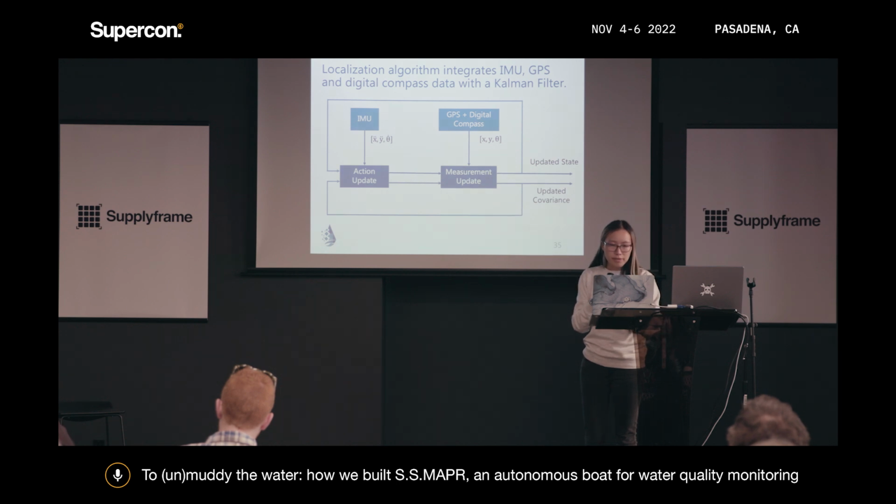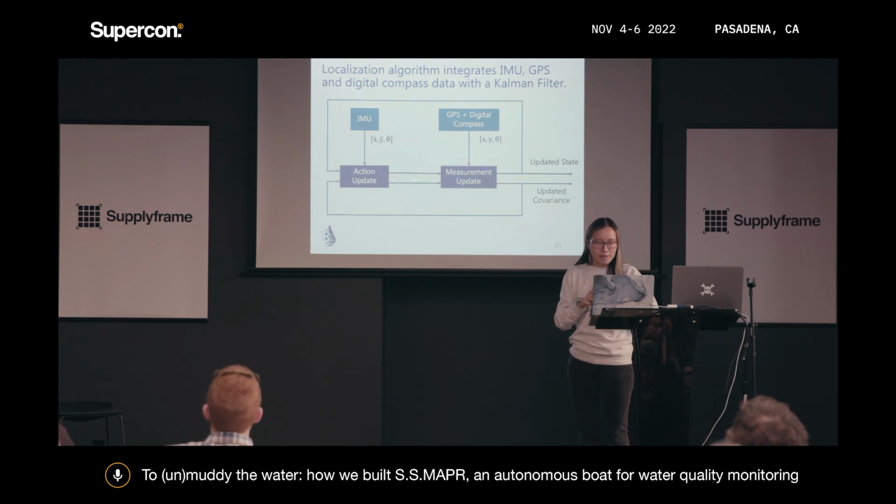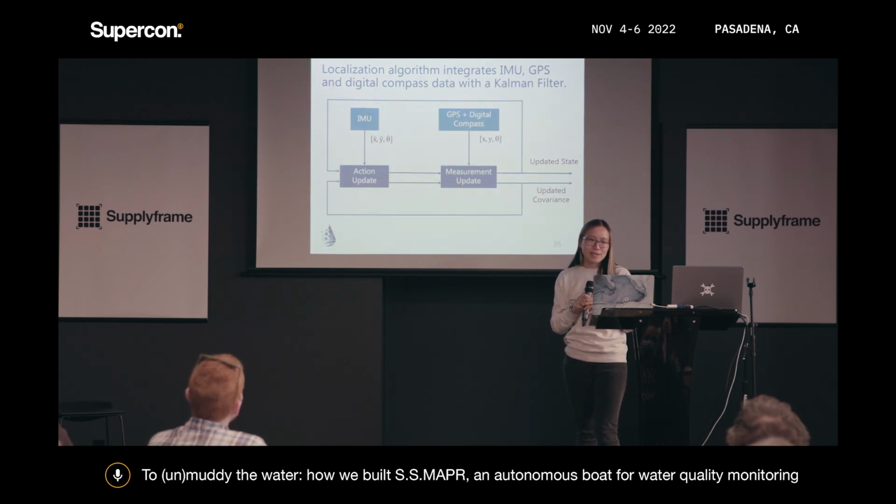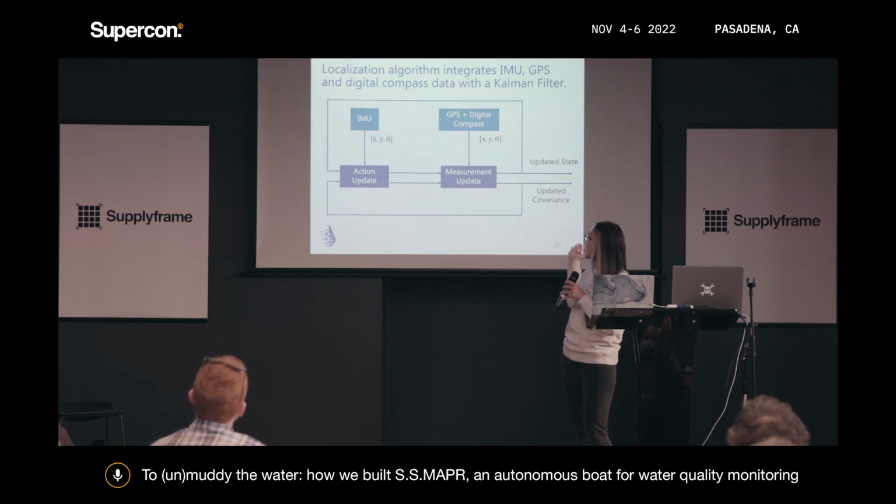Cool. For those of you who are interested in what autonomy we used, we implemented a localization algorithm with a filter called the Kalman filter. It has two update stages, and it outputs a location of the boat. The first stage, the action update, takes in IMU data and does some math. And then for every GPS input, it has a measurement update.